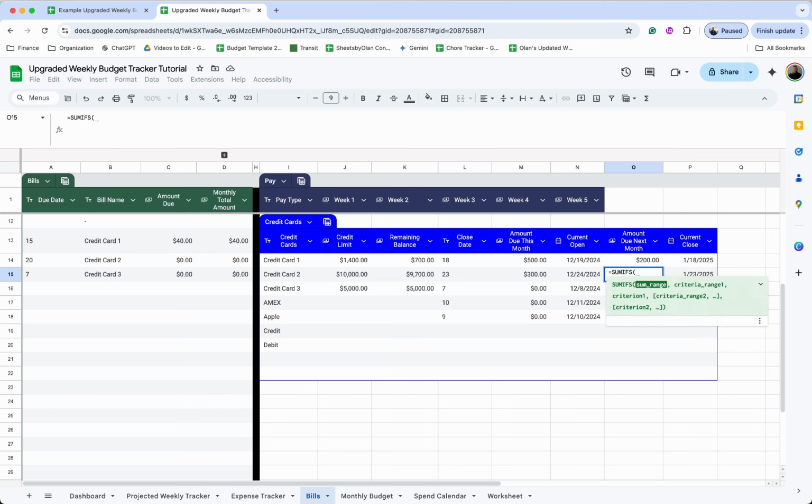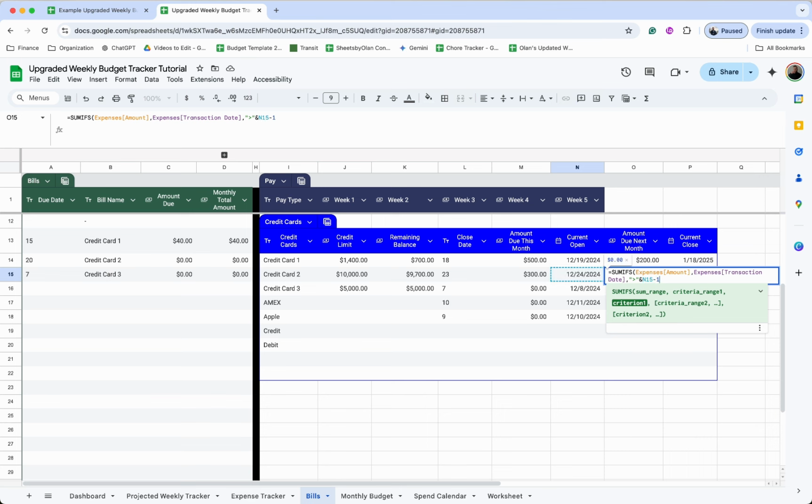SUMIFS, open parentheses. And now we're going to type amount. And you'll see a couple of amounts that populate. We want the expense amount, comma, transaction date from the expense tab, comma, greater than or equal to inside of quotes, an ampersand, whatever date this is, minus 1. And the reason why I have minus 1 is because I want to go based off of the close date, not based off of the new open date. So that way we have a little bit more transactions that are included.